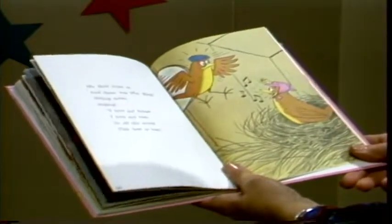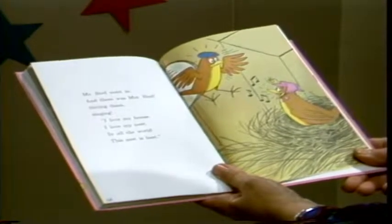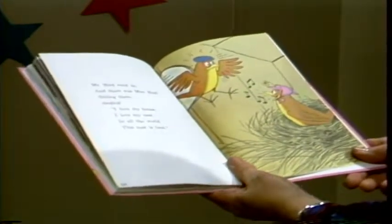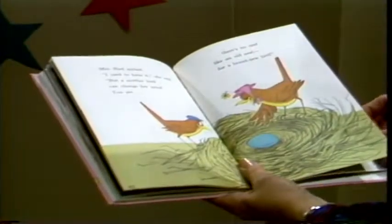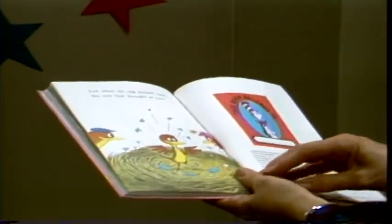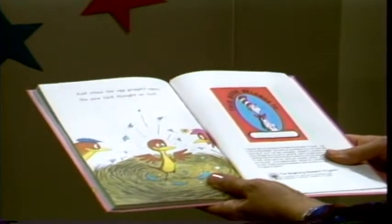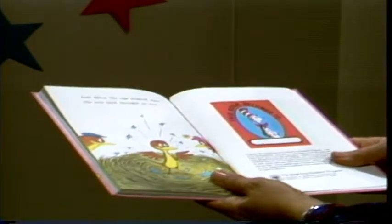Mr. Bird went in, and there was Mrs. Bird, sitting there singing. I love my house, I love my nest, in all the world this nest is best. You here? gasped Mr. Bird. I thought you hated this old nest. Mrs. Bird smiled. I used to hate it, she said, but a mother bird can change your mind. You see, there's no nest like an old nest for a brand new bird. And just then the baby bird popped out of the egg. And when the egg popped open, the new baby bird thought so too. No better nest than this.